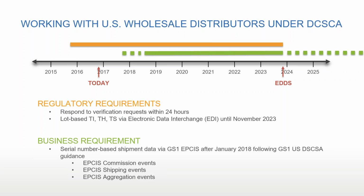The need to provide aggregation data to the wholesale distributors early has been discussed a lot over the last year, but not many people are talking about this parallel data stream yet. Nonetheless, it is an important detail that must be at the forefront of any solution design.